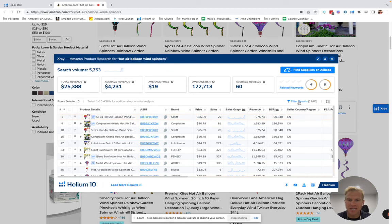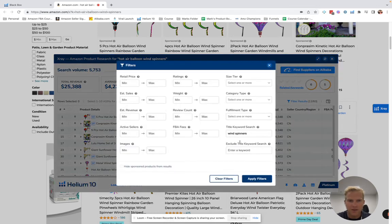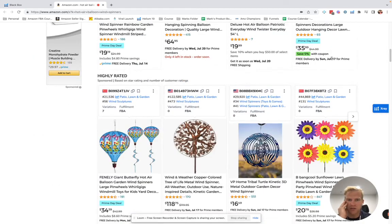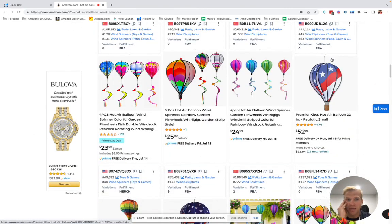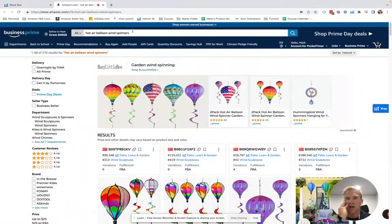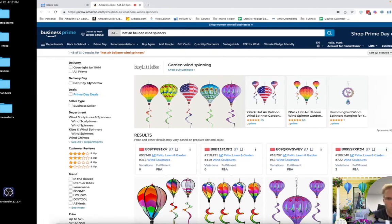So it's saying that a lot of these don't even have the word wind spinners in there. Now I'm just going to do wind spinner. Okay, but still. So it looks like there's a lot of listings on here that are not even full-on wind spinners, but they just kind of go more into hot air balloon. Now, I'm kind of going really into it.